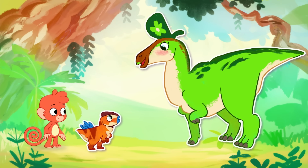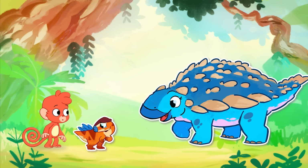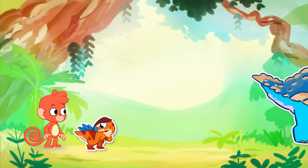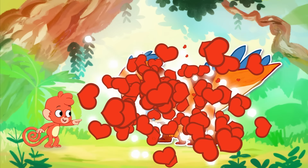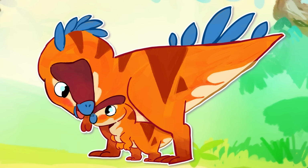No, that can't be his mommy. It's a Lembiosaurus. Nope, that's a Nodosaurus. There's his mommy! Yay! Aww, finally together again. Thanks for your help.